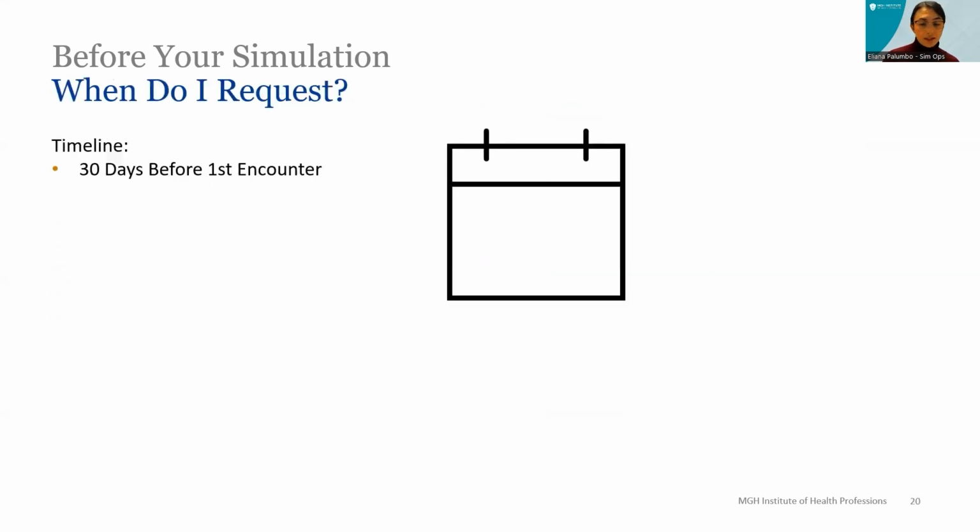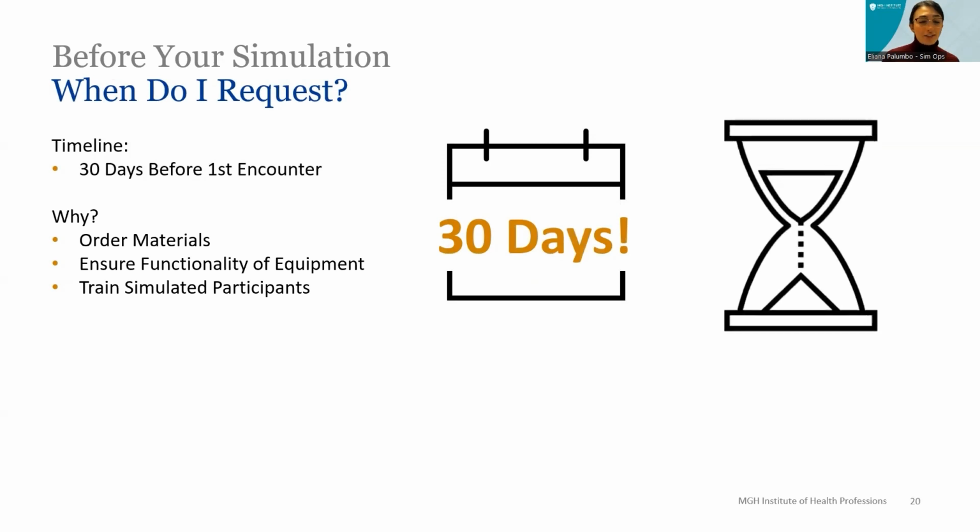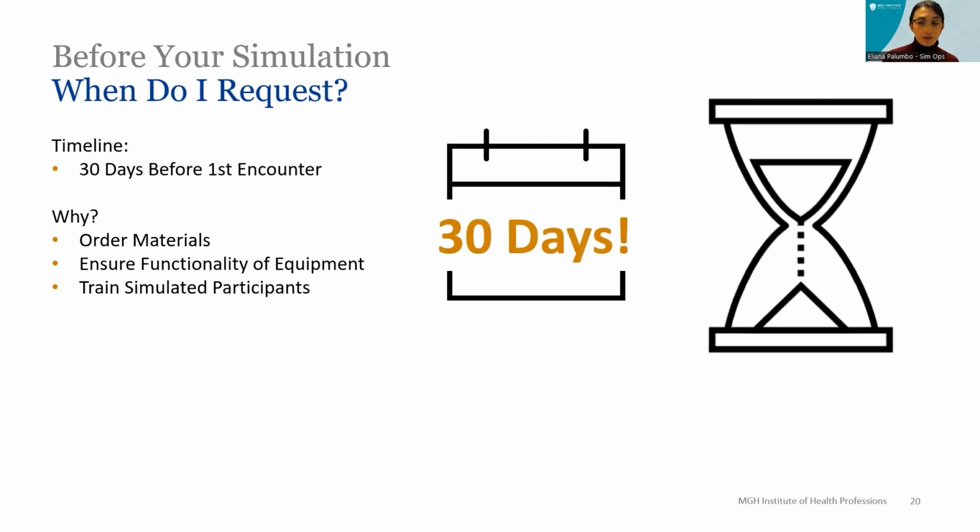And then when should you be placing this request? 30 days before your first sim encounter, more if you can. And why? So that we can order those materials that you need in case we are out of stock. We can ensure the functionality of your equipment, especially the task trainers, and we'll need time to train our simulated participants. So just a reminder, 30 days before, please.